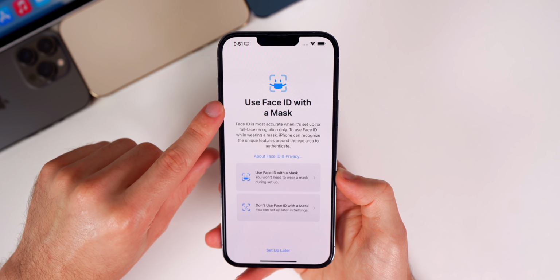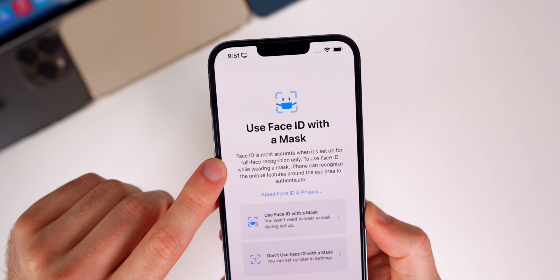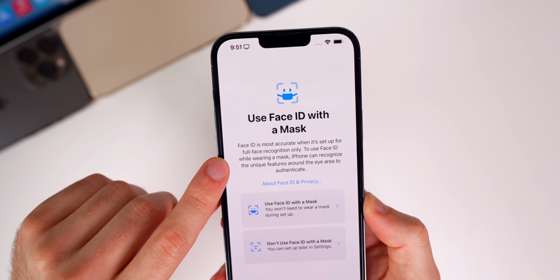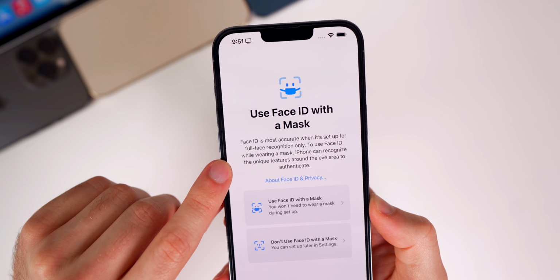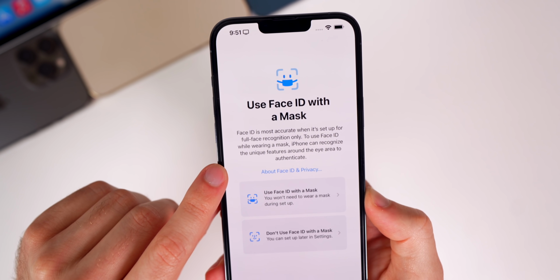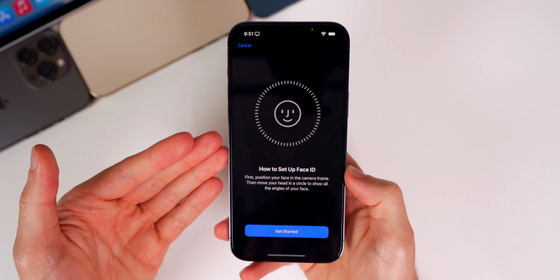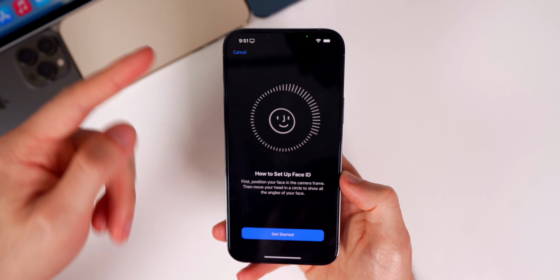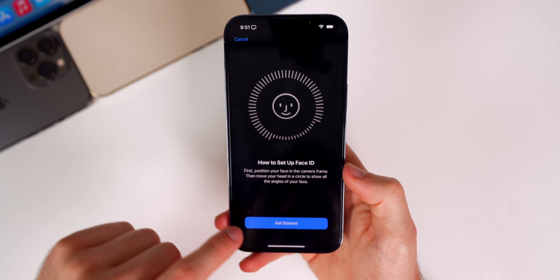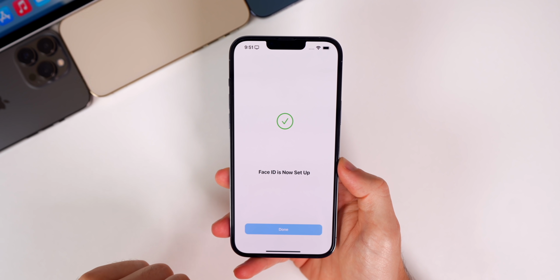But from here, it shows, use Face ID with a mask. Face ID is most accurate when it's set up for full face recognition only. And it says to use Face ID while wearing a mask, iPhone can recognize the unique features around the eye area to authenticate. So the cool thing about this is when you go to use Face ID with a mask, you don't even have to put a mask on your face. You just have to redo a Face ID scan. So let me go ahead and tap on Get Started and do a new scan. And that's it. You just have to do one scan and you're done.